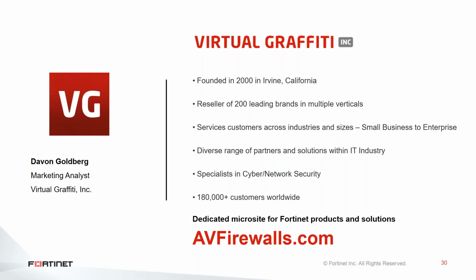All right, first question, is FortiClient / EMS being pitched as replacing the need for traditional antivirus software? Sorry, can you say that again? Yes, is FortiClient / EMS being pitched as replacing the need for traditional antivirus software?